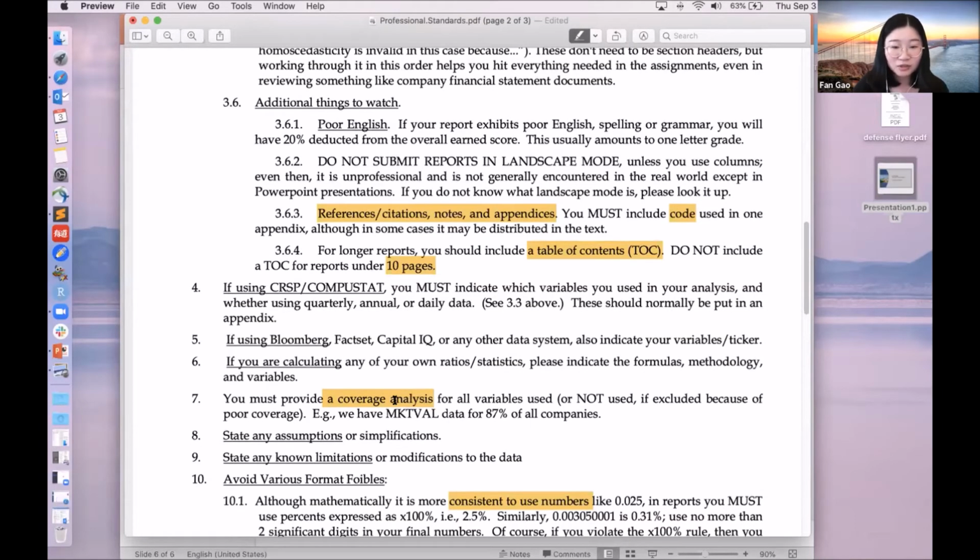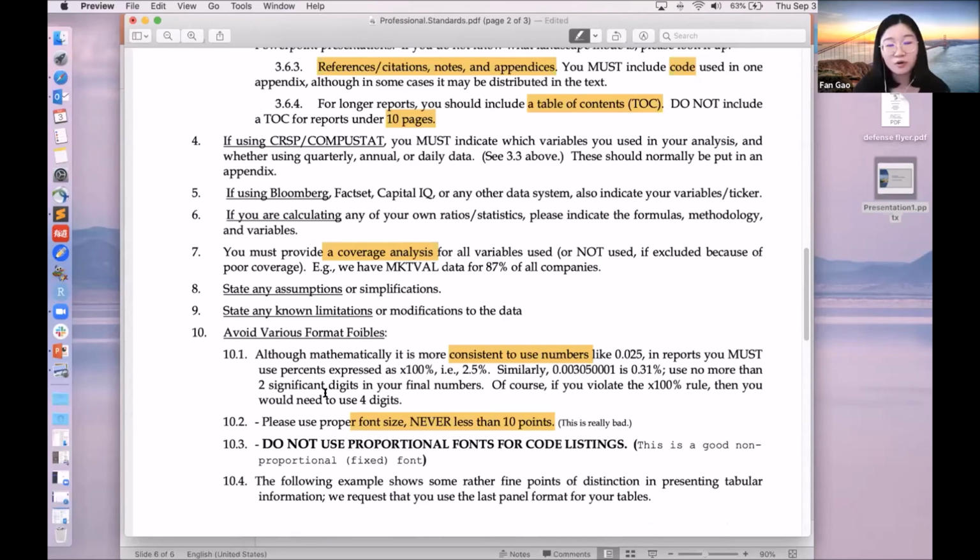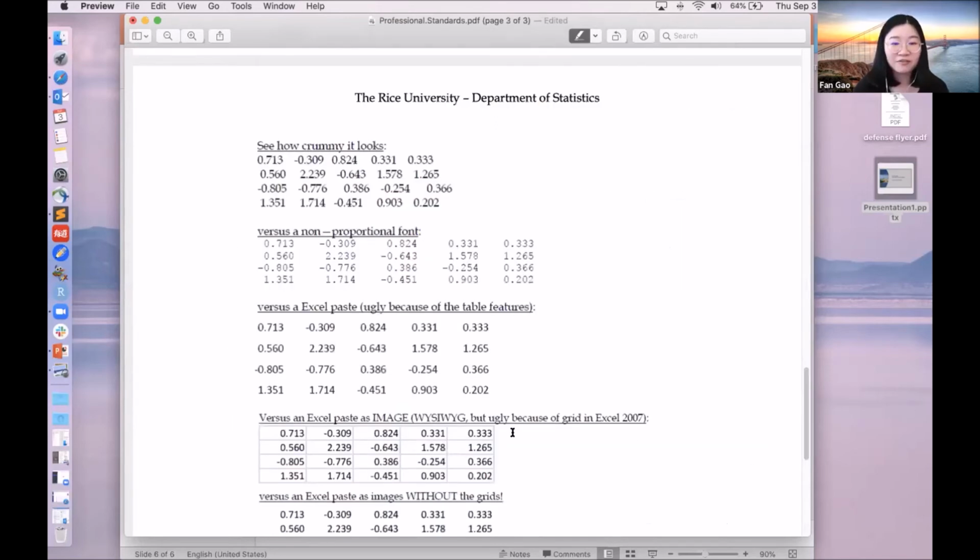And also, to display the numbers, they should be consistent, and the font size should not be less than 10 points. 11 and 12 are good. This is how to list your numbers, and this is not a good example of a figure because we could not see which is which. This one overrides this one, so you need to double check. Maybe someone from your group is responsible for finalizing the report and making sure that it looks professional.